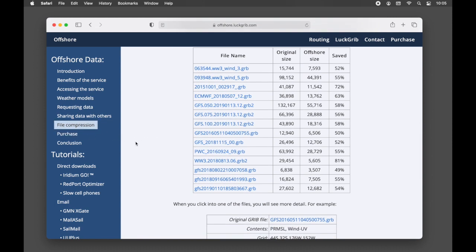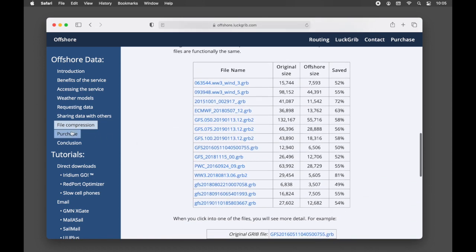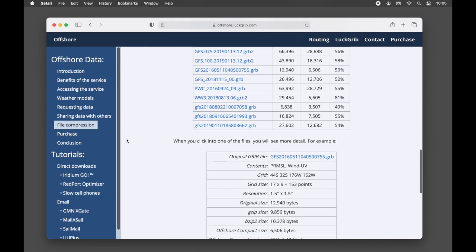There are other components to this system which are also highly optimized. If you read the offshore.luckgrib.com site, there are some other details. I don't give too much away, but I make claims, and I think I've backed them up with some example files.